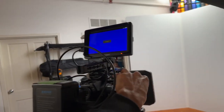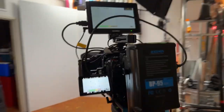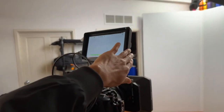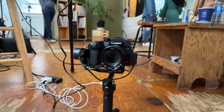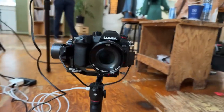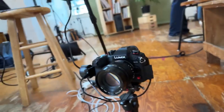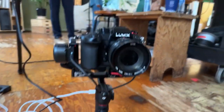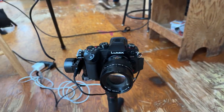Okay. Let me turn on a camera so you can at least see what it looks like. Dope. Nice. So I have the S1H. I have a Field World monitor, 7-inch monitor right there. And then down here for the close-up, I have my Ronin S3 Mini with the GH6. This is a really dope package. Love this setup. And I've been shooting close-ups with these. Definitely been getting some dope B-roll with this bad boy.